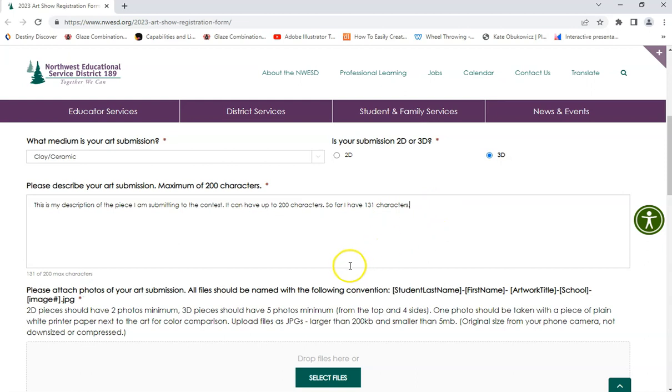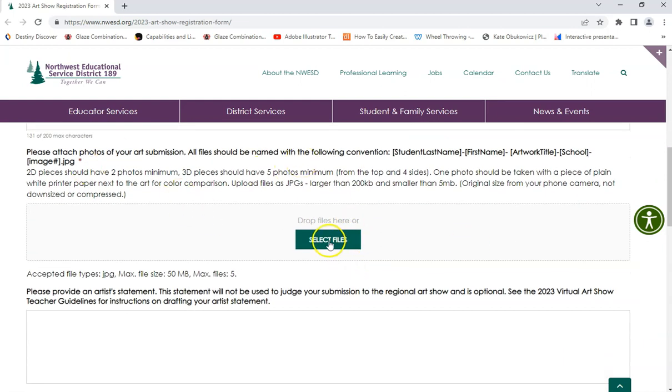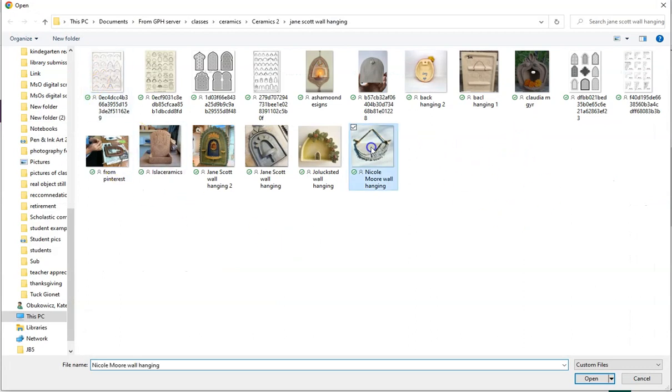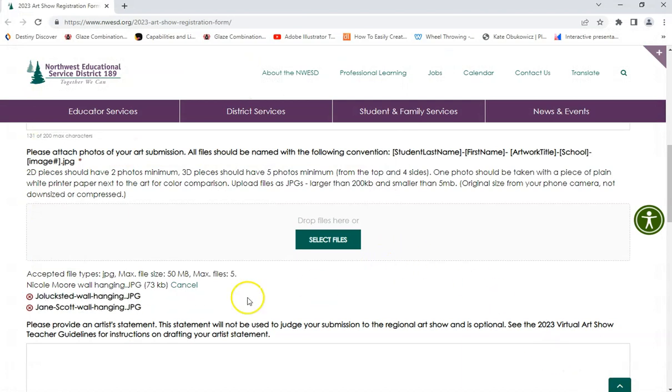Okay, and then I'm going to select the files here. So I don't actually have them on my computer, they're still on my cell phone. So but I could click here and I can select the files. Let's just pretend these are my files. Okay, so I'm going to upload that and it's going to tell me here once they're uploaded.